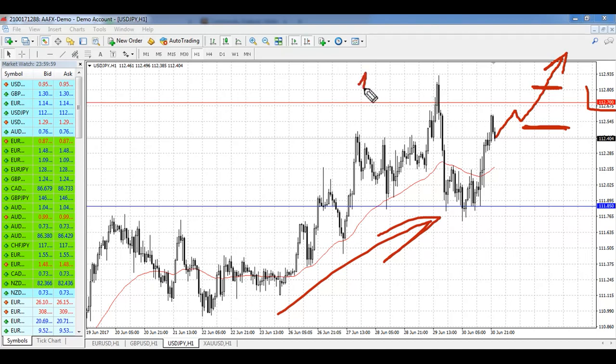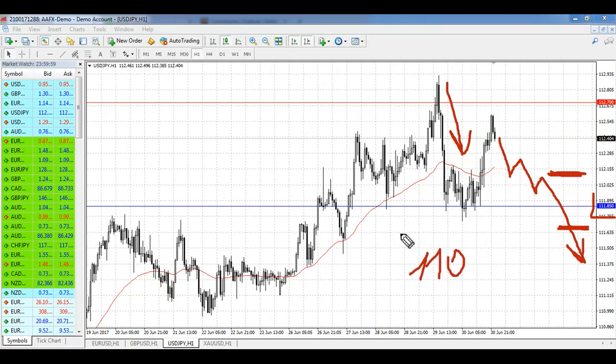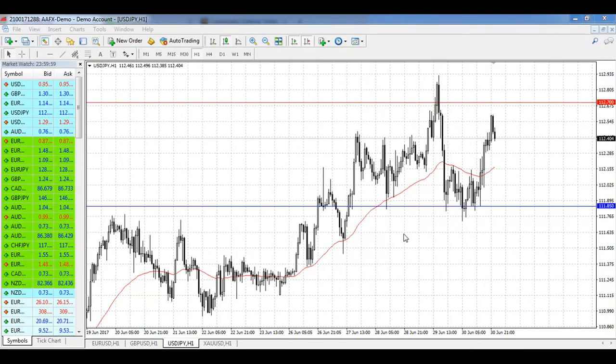A potential of the growth is around 110-120 pips. The second scenario is a resumption of this local and abrupt fall of the price, and then a strong and confident breakout of the support at 111.85. After that we can open short positions. A stop loss should be set above the breakout volume bar. A potential of the fall is around 110 pips. So we have two possible scenarios. We just need to wait for the price to exit the range, and then we can trade this currency pair.